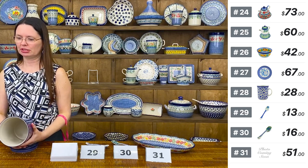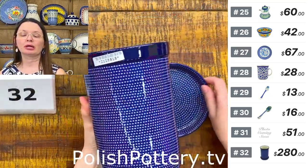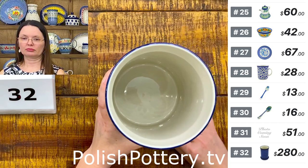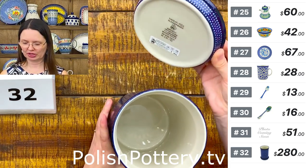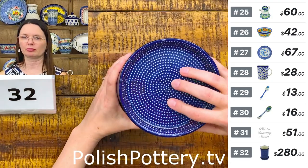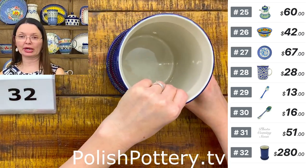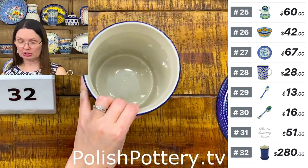Whew. Wine chiller. You're going to love it. This is Starry Night by Miss Maria Ciszewska. U7 pattern, Unicat 1123. The wine chiller. It comes with a little saucer, which can be your lid on top. You can make it a canister with lid on top. Or when you have the ice and wine or champagne inside, it's going to collect all the condensation. Or you can use it separately.